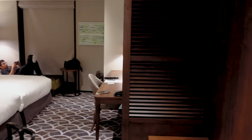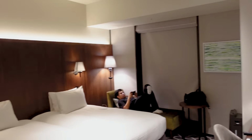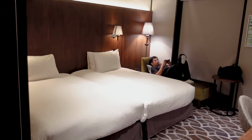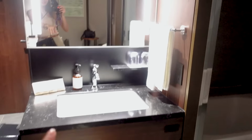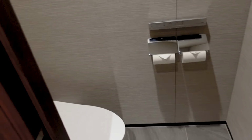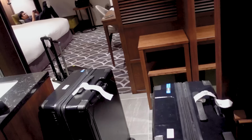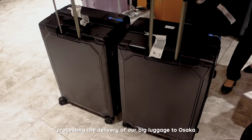Finally, nakarating na kami sa hotel namin, guys. And before kami matulog, let me give you a quick room tour. We are currently staying here in Grand Batch in Ginza, Tokyo. Sobrang spacious ng hotel room. It's so weird kasi from the bed, dito agad yung sink para sa CR. And then the bathtub is here. And where is the toilet? Here. Dito pala siya. So weird. That's it. I'll see you tomorrow. Thank you for waiting.